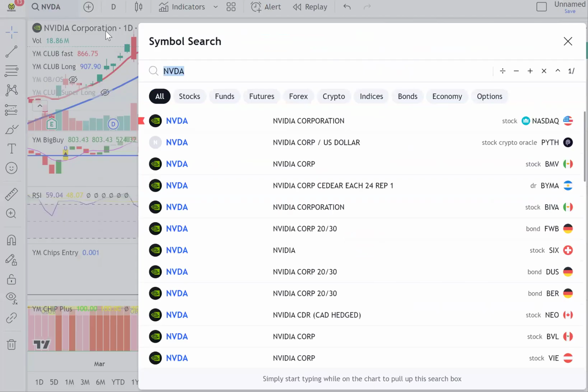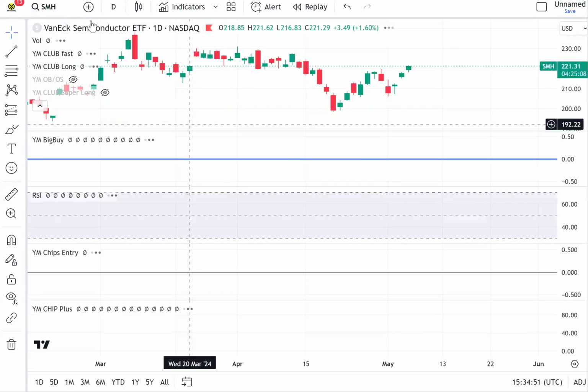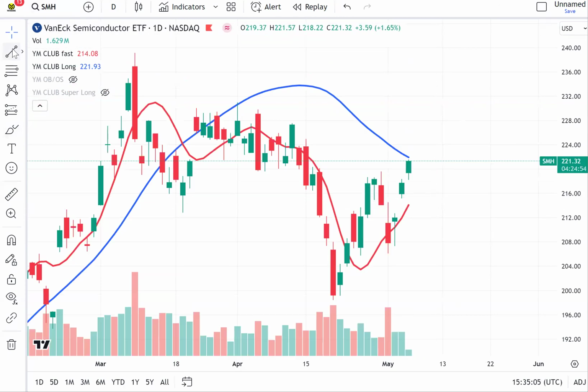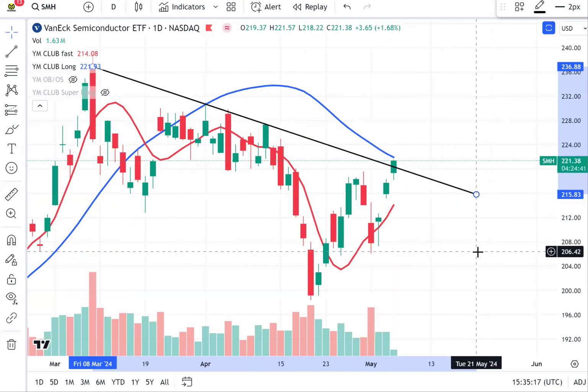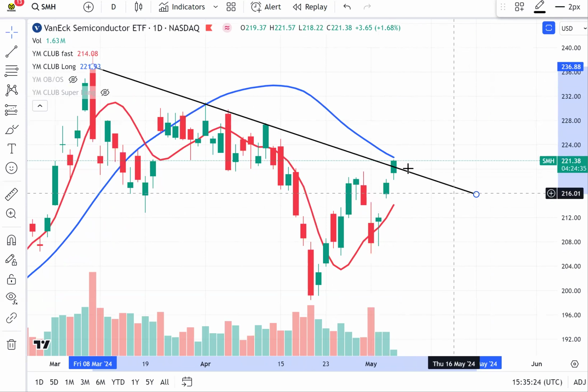Another thing I want to check with you is SMH, which is the ETF for semiconductors. If you don't know which one to buy and you want to buy a semiconductor, you may consider this ETF. By the way, I don't recommend any trade here. You can see if we draw a line here, they're trying to battle above this trend line. It's something we can pay close attention to if you trade it. But again, this is a downward trend, so don't put too much percentage on this. Even if you bought, don't put too much because the blue line is still going downward.